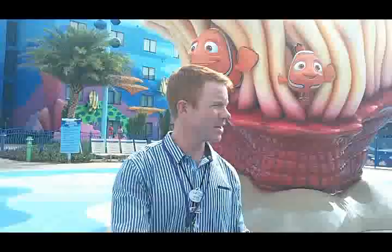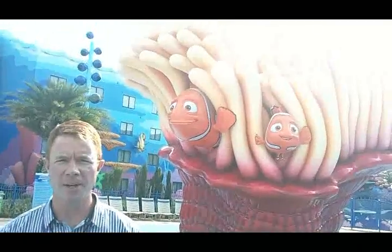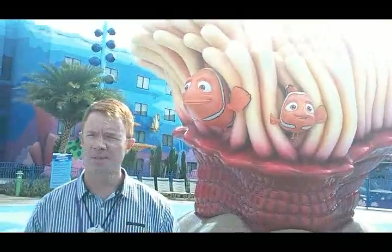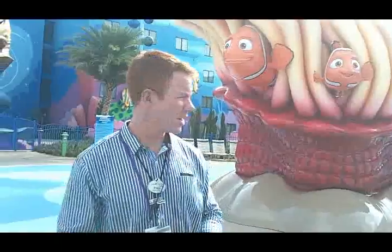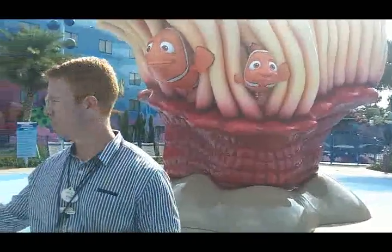All right, so we're right here. We're in Nemo's courtyard, Finding Nemo's courtyard. Behind me, you can see the Nemo and Marlin and the sea anemone. And right now, we're standing in the wet playground area with Tad, Sheldon, Pearl, and Chickenfish. We have the pop jets here. Luckily, they're not on right now, but the pop jets will get going, and the characters will spit water out of them.